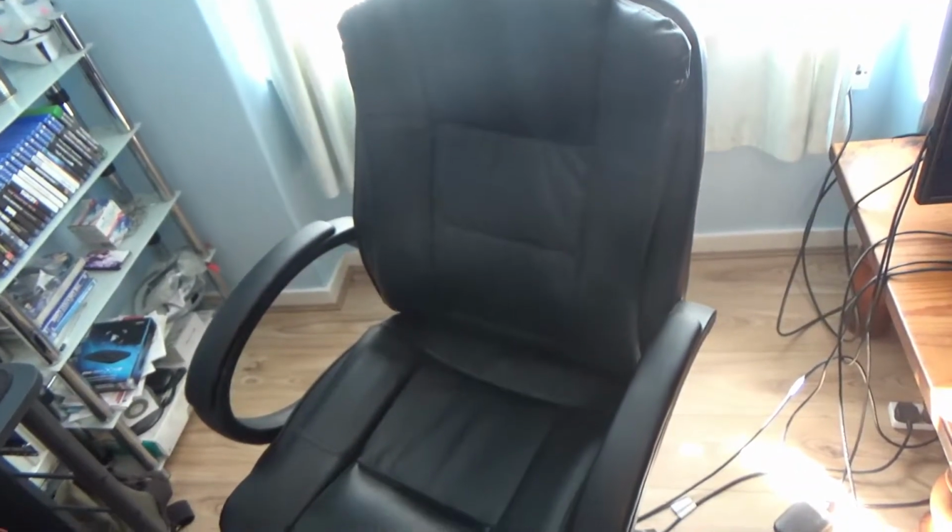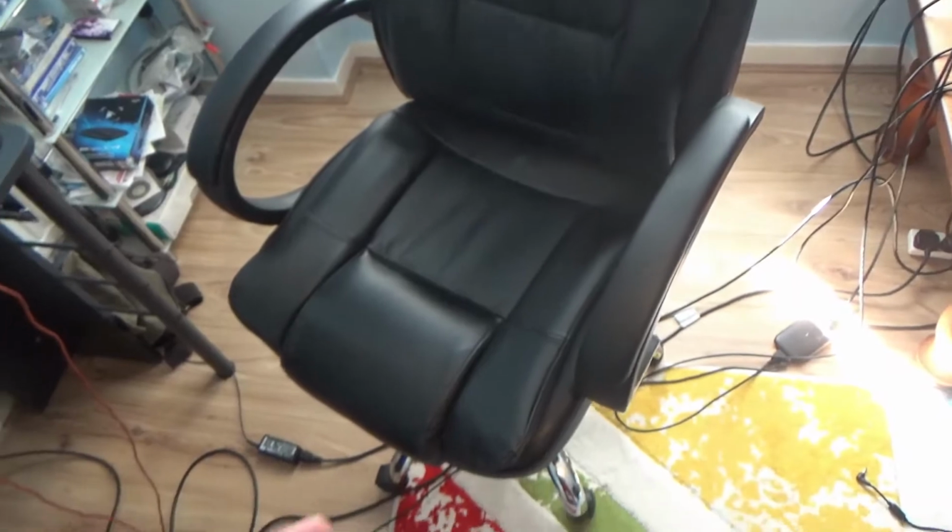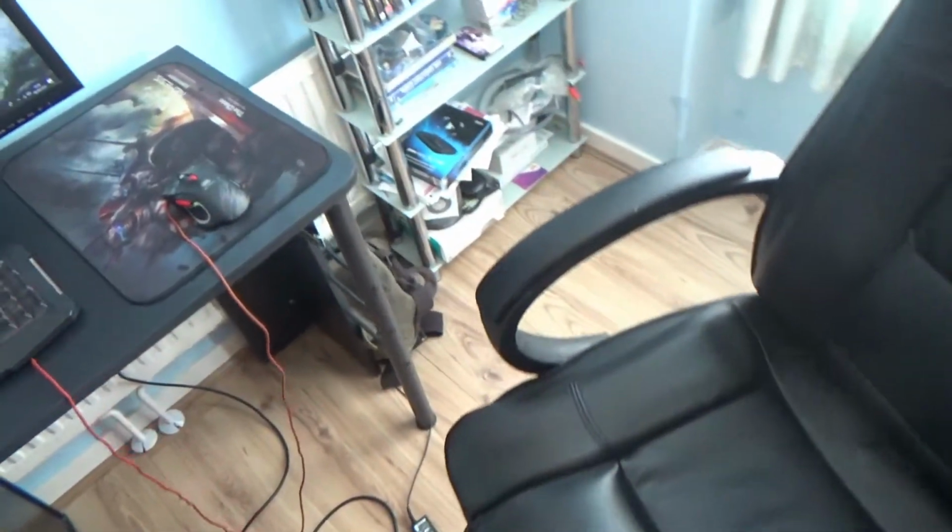But I definitely recommend this chair. And even if it broke, not that it's anywhere near breaking, I could literally just pay 50 quid and get another one. You do have to put it together yourself. I managed to do that, and if I can do it, you can do it, trust me.